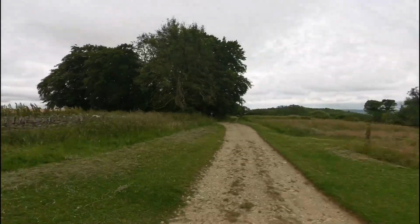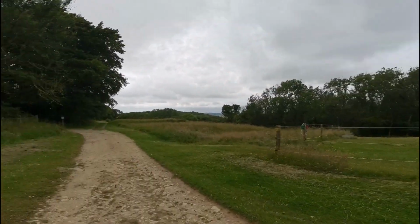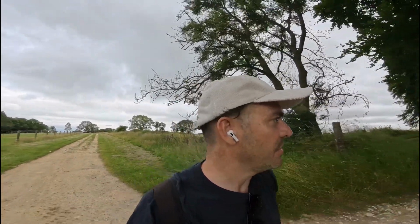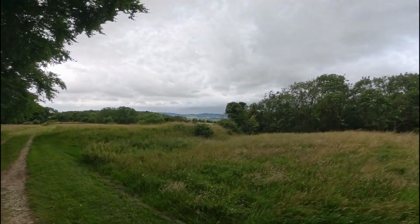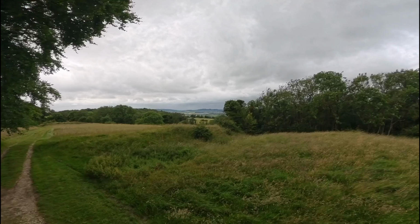Hello, me again. So yes, I'm on another part of the Cotswold Way. Lots of trees, lots of stone paths and wooden signs. Oops, stopped raining. It started raining a bit earlier, which, I'm glad it stopped. It says holiday cottage and yard. So I'll just show you this view. Actually, I might extend it. Let's go higher.